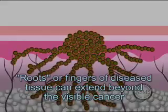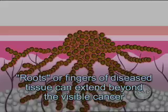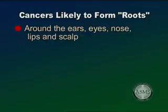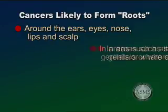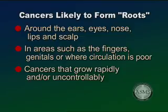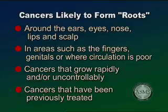Many cancers may form roots or fingers of diseased tissue that can extend beyond the boundaries of the visible cancer. Cancers that are most likely to form these complicated root systems are located in cosmetically sensitive or functionally critical areas around the ears, eyes, nose, lips, and scalp. Located in areas where excess tissue is minimal, such as the fingers and genitals, or where circulation is poor. Cancers that grow rapidly and/or uncontrollably, or are cancers that have been previously treated.